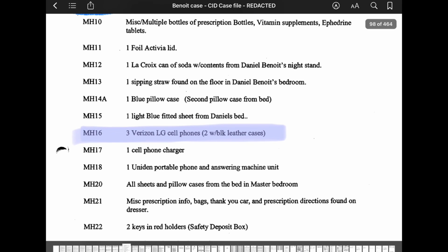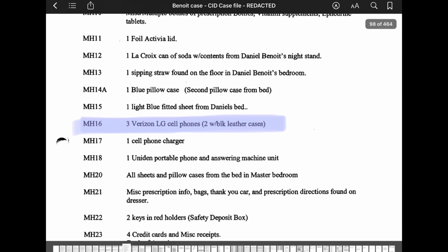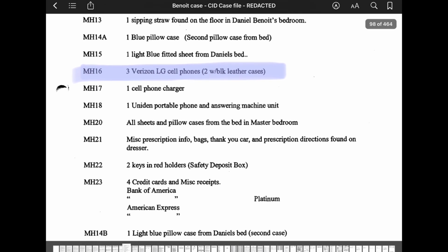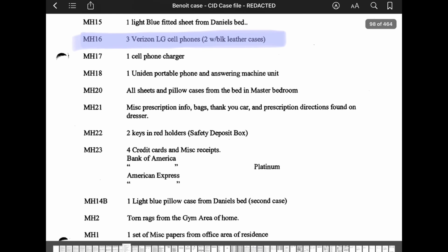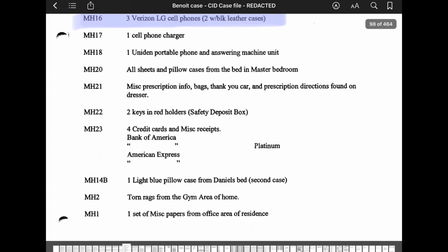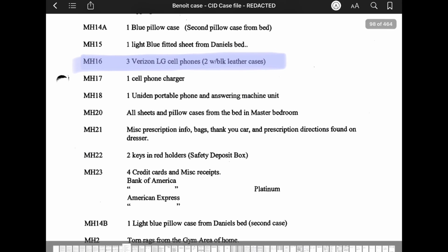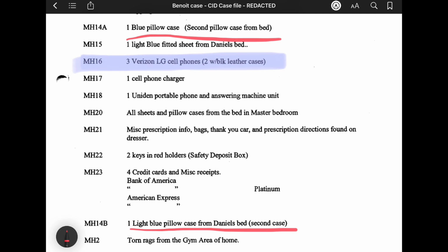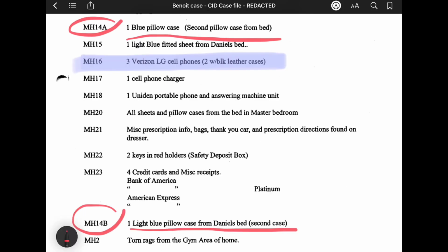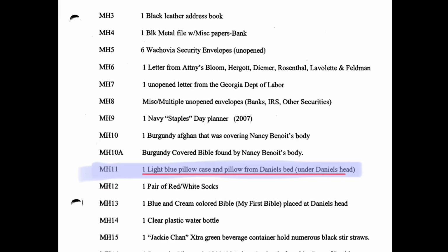Miscellaneous prescription info, bags, thank you card, and prescription directions found on dresser. 2 keys in red holders, which were to the safety deposit box, 4 credit cards and miscellaneous receipts, Bank of America Platinum, an American Express Platinum, 1 light blue pillowcase from Daniel's bed, second case. And again, this is listed, oh, interesting, look at this. 1 blue pillowcase, second case. But unlike up above, where the Burgundy Bible was listed twice, they don't have the same evidence number. So is it 2 second pillowcases? Because if you recall, the pillowcase that had been under Daniel's head had been collected for evidence the previous day.